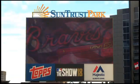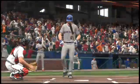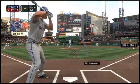getting set for baseball under the lights just outside of Atlanta. Sean Newcomb will be on the bump for game 2 of the series. Dan Plesac, what do you got?